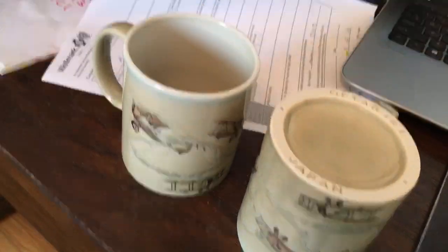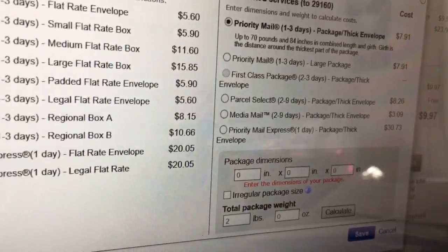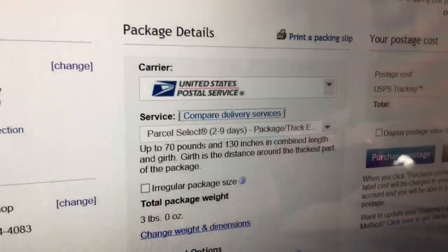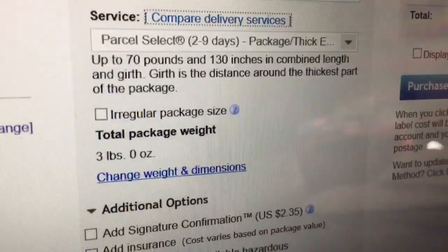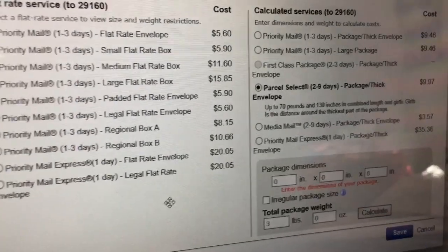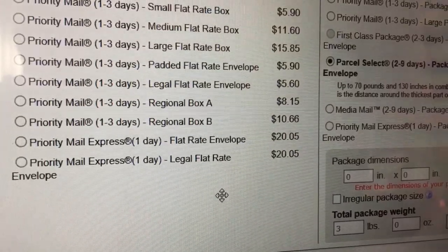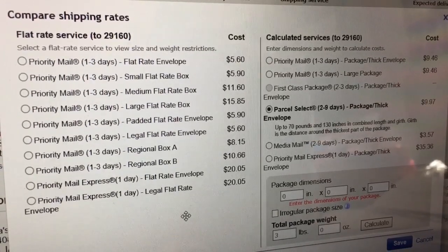So it just depends. What I do is I bring up this screen, which, let me see if I can show you the screen without showing you addresses. When you go to print your label, you've got this screen up here, then right here, carrier, compare delivery services. You go down here, change weight and dimension. And it brings up this screen, and you can see all of the available rates for the weight. So this package is over 2 pounds. Parcel is $9.97. Priority is $9.48. But then I go over here, regional rate A box is $8.15. So that is when I make the decision about how it's going to ship.